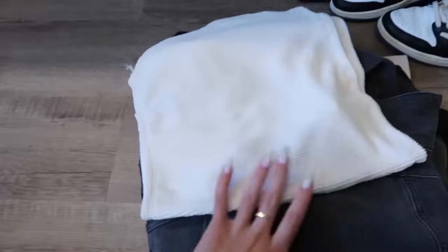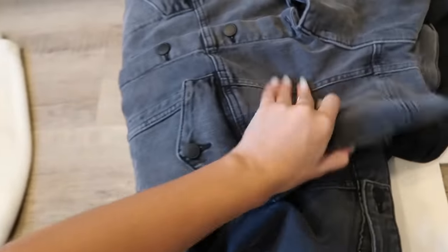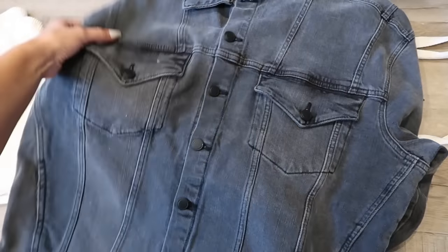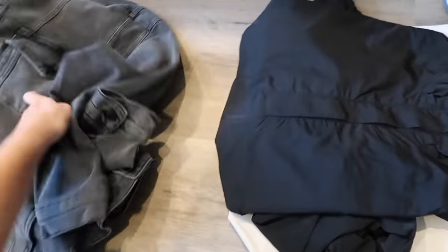Then I also got some stuff from Good American. I got this skirt to wear as a beach cover up, or you can wear it as a skirt. It's like a tight little body skirt. And then I got this huge oversized denim jacket. This is just a black denim jacket. Great quality. I'm so excited to wear that. I don't have a black denim jacket.